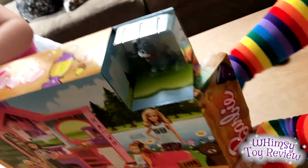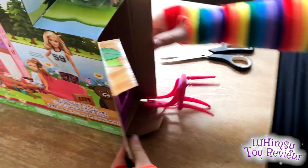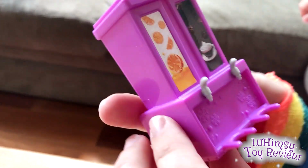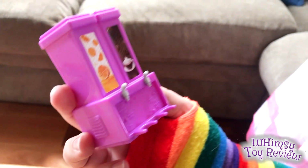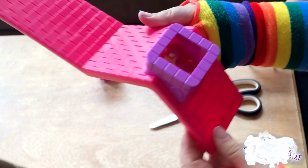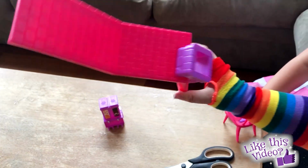Yes. I'm opening my side. Look what I found, a hat. It's a chair. Oh, it's orange juice. And hot cocoa, or is it coffee? Okay. And we have a blanket. Look at my stiggly.